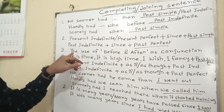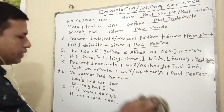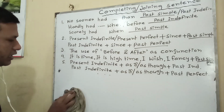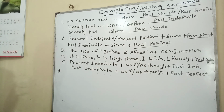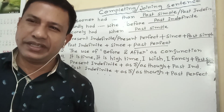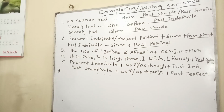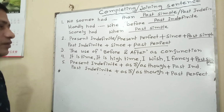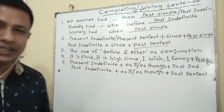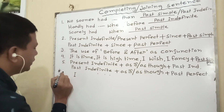Now we are moving on to rule 3. In rule 3, the use of before and after. Before and after are actually prepositions, but in many cases they are used as conjunctions. We know that in past perfect tense, past perfect continuous tense, future perfect tense and future perfect continuous tense, we get these types of sentences. In the use of before, in past perfect tense, at first past perfect, then past indefinite. I am giving the sentence here for rule 3.